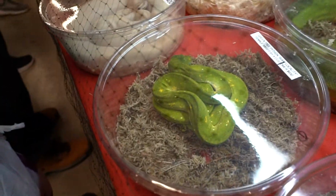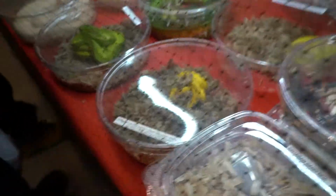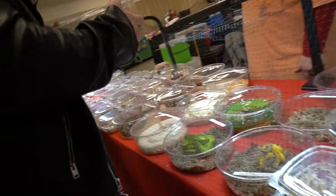That's like the aquarium thing, the snake. But I can't believe how quiet. As you can see, really quiet. They look almost identical. They live almost identical lives, yet they're totally different.